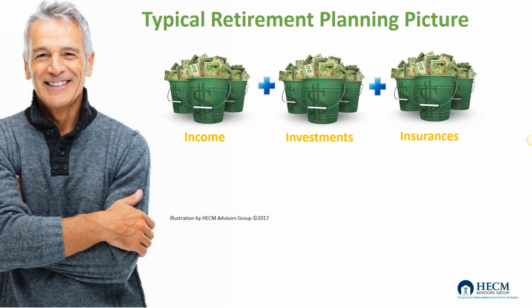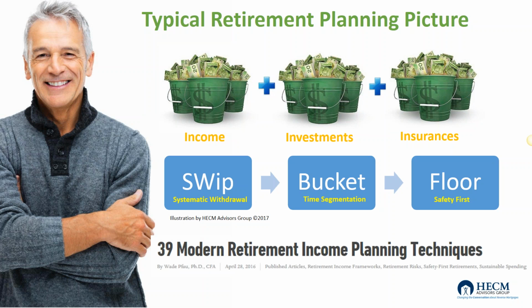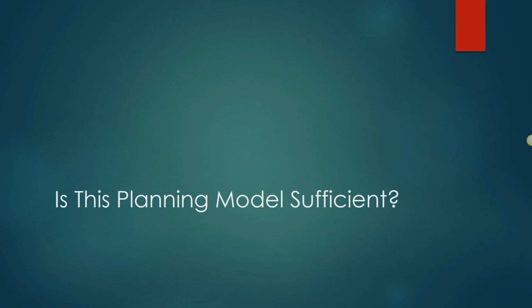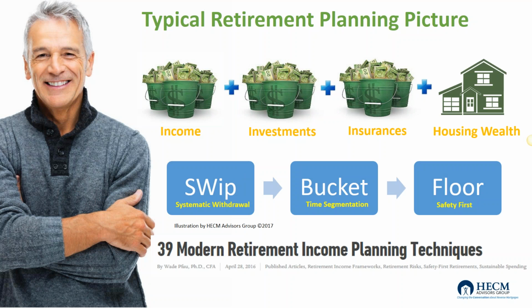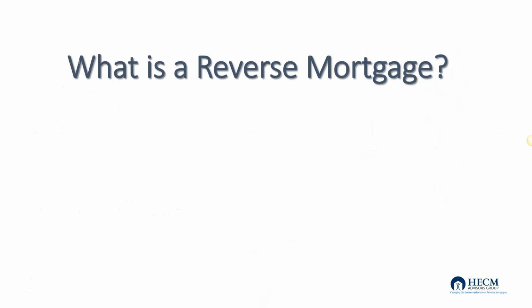So our typical retirement planning picture looks at a client's income, their investments and insurances. I'm including annuities, and a business to sell, and a second home in that. And you've got to figure out to do a systematic withdrawal, a bucket approach, a flooring strategy, or there are all types of hybrids, right? But you have those three buckets to work with. And the question is, is this planning model sufficient? Well, when we add the fourth column there, housing wealth, we're going to create some efficiencies. We're going to create some dynamics that allow you to do more knowing the strategy than if you did not know it. So the question is how reverse mortgages work together with retirement savings to enhance outcomes and client satisfaction.